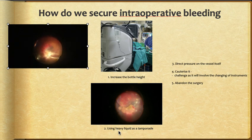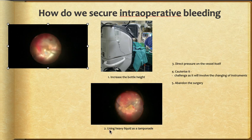Now, another way of dealing with this bleeding is by using heavy liquid as a temporary tamponade. But you have to remember, heavy liquid is an additional surgical tool, so it will increase the cost of surgery for the patient, and also adds another step of injecting heavy liquid, and you have to remove the heavy liquid at the end of the day. So it just prolongs the duration of surgery as well.